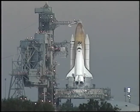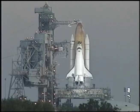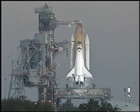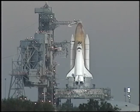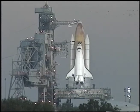Once again, a configuration of switches in the cockpit, putting the APUs in a ready-to-start configuration. OTC, PLT, APU pre-start complete. 3 gray talkbacks. Copy that. APU pre-start is complete. Auxiliary power unit activation will come at T-minus 5 minutes. The APUs provide hydraulic power to the orbiter.